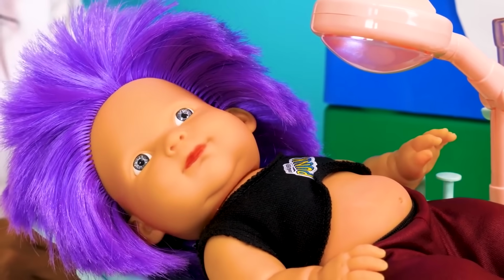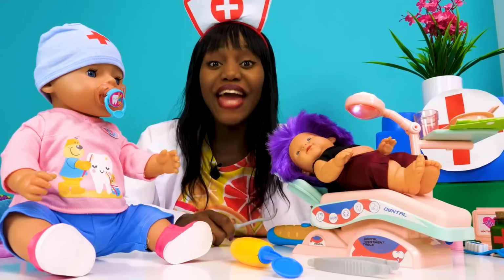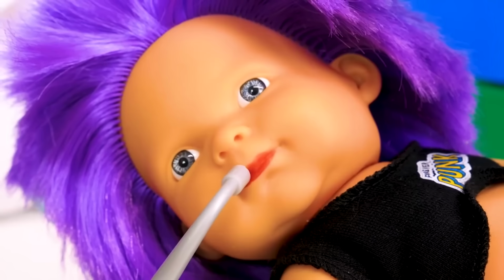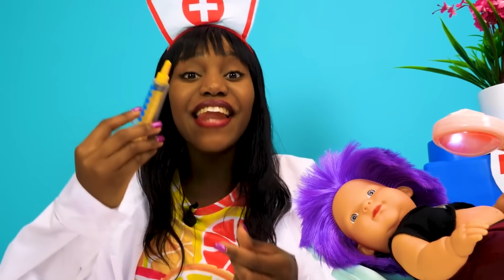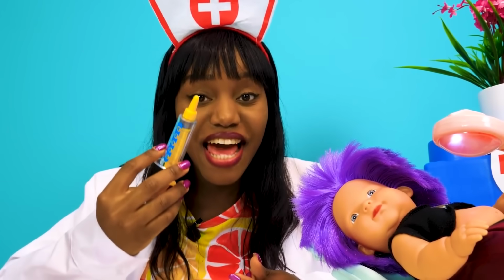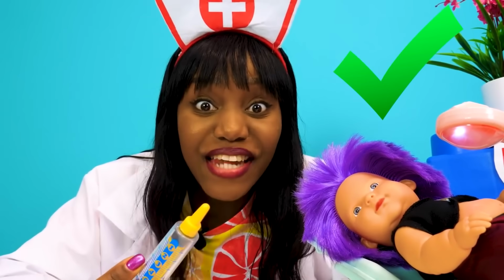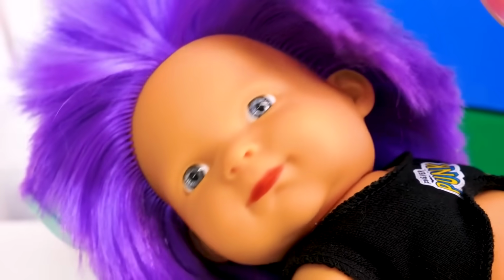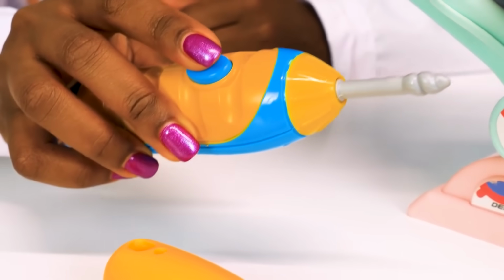But please, how can I treat my sick tooth? Okay, first, we're gonna use a scaler to clean up your mouth. And next, we're gonna give you an anesthetic so that it won't hurt. Here we go. Don't worry, Hanky Panky. All done. Done? Oh, I didn't feel a thing. And now, we're going to use a drill to remove the cavity.